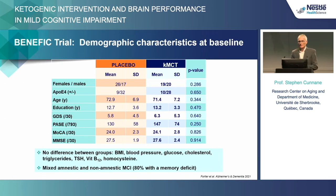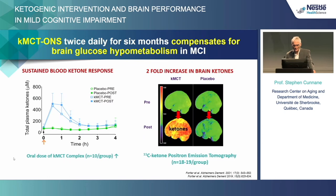Demographically, those on the placebo and on the active treatment were essentially identical. There's no significant difference in the number of men or women, APOE4 status, etc. They're also relatively well matched for BMI, blood pressure, and other cardiometabolic markers. They were mostly, but not all, amnestic, had an amnestic component, so a memory issue in mild cognitive impairment. Not all of them, though. So this was a heterogeneous MCI group.